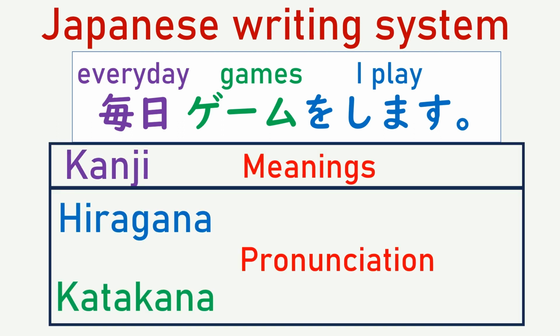Now you can see 3 different types of Japanese scripts. The most complex one shown in purple is kanji. The first kanji means every, and the second kanji means day. Together they mean every day. So, kanji represents meaning rather than pronunciation. On the other hand, hiragana in blue and katakana in green represent pronunciation. Each letter represents just a sound, and the set of letters conveys meaning.